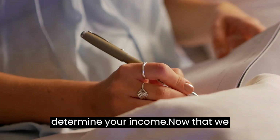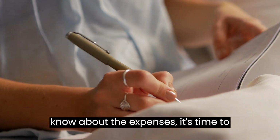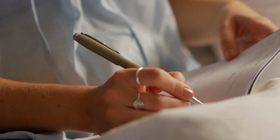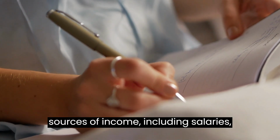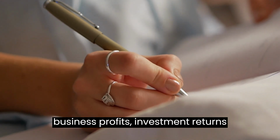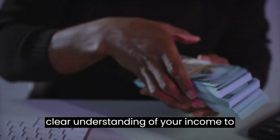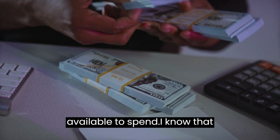2. Determine your income. Now that we know about the expenses, it's time to find out how much money you have to spend. This is known as income. Record all your sources of income, including salaries, business profits, investment returns, and others. It's important to have a clear understanding of your income to understand how much money you have available to spend.